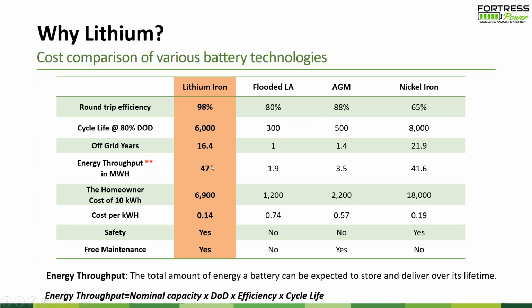If you look at the energy throughput, we're expecting 47 megawatt hours of energy throughput in a lithium iron battery. Energy throughput, in essence, is the total amount of energy a battery can be expected to store and deliver over its lifetime. To calculate energy throughput, for those that want to calculate it on their own, you can take the nominal capacity, multiply it by the depth of discharge, then by the efficiency, and then by the cycle life.